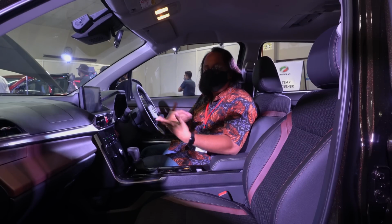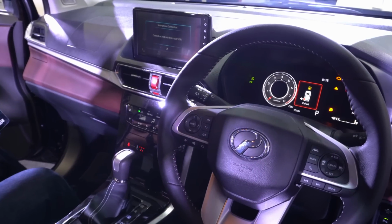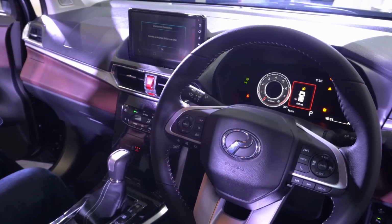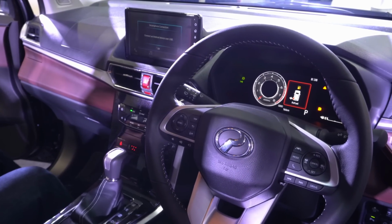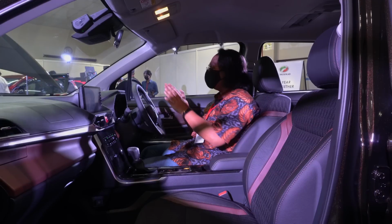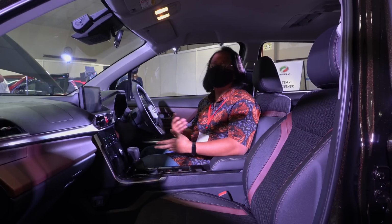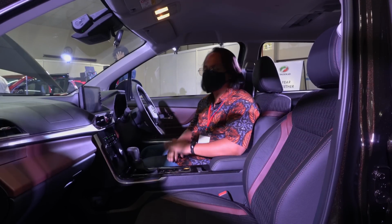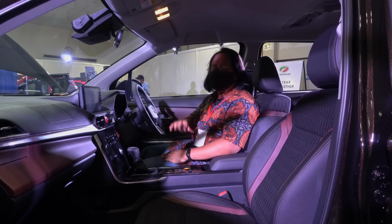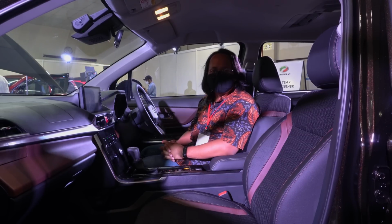Now, to wrap up on the technology, as I mentioned earlier, there is a multi-info display here. This is basically the same instrument cluster that you get in the Perodua Ativa, which means you get a digital speedometer on the right and a color TFT display on the left. And this TFT display is what controls the majority of this car's functions, including service reminders and special dates and so on and so forth. This will also serve as the main display for this car's advanced driver assist features.